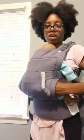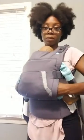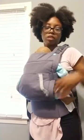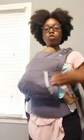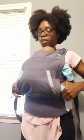Like I said, this carrier is meant for like a 12-pound baby, and this is more of a 10-pound baby. So if the carrier is not made for a newborn, then they usually have newborn inserts that can go in these carriers. You just want to make sure you have the right size carrier for the weight of your baby. So I have a little space down here. That's why you see baby's legs being a little weird.